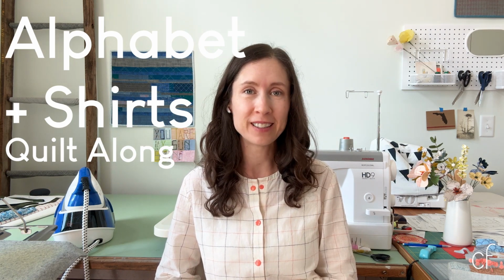It's the last week. We have made it to the end, and I'm excited to share with you my progress. So since last week, my goals for this week were to add a label to my niece Violet's quilt, the twin size alphabet quilt that I have pieced together, quilted, and bound. It just needed a label. I also set out to make a quilt top using my shirts blocks. So I am happy to report that I've done both of those things.